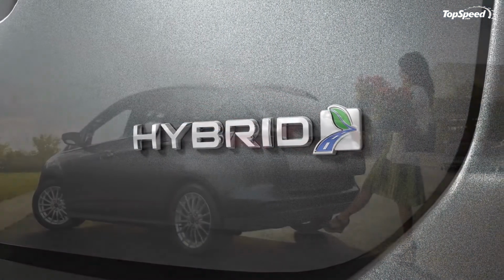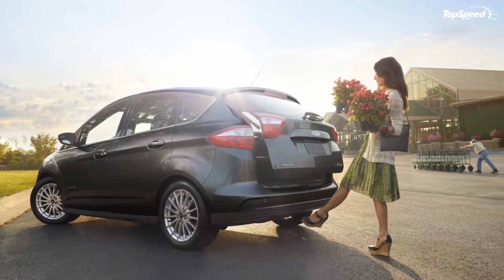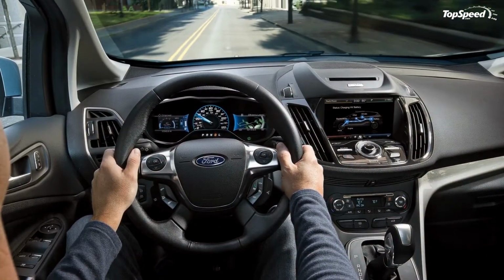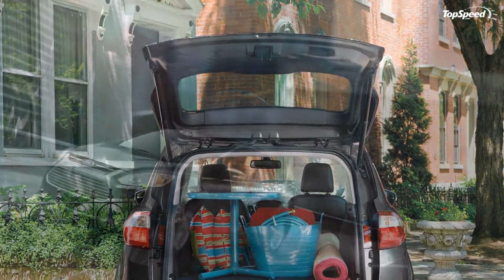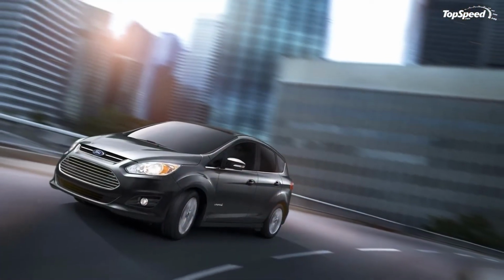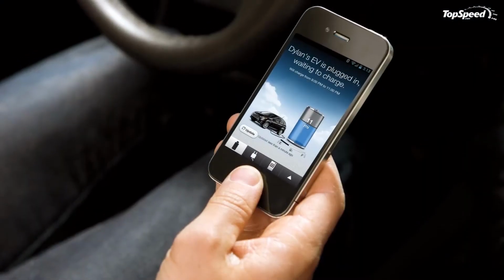This is all part of how Ford is marketing the C-Max, especially since the fuel economy figures have had to be revised. Since the C-Max is built on the Focus platform and actually offers decent power, the C-Max is much more fun to drive than the other cars in its segment.